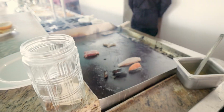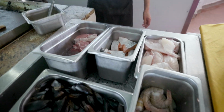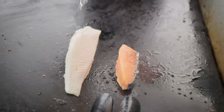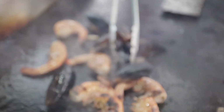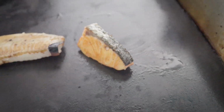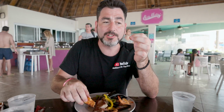Camarón? Camarones. Plural. Fresh fish, you can come and ask the grill to cook. So now I'm going to do a mix of all of them with the wine. Gracias, mi amigo. All right, we got the salmon. My friend inside, he grilled it for me. That was good.